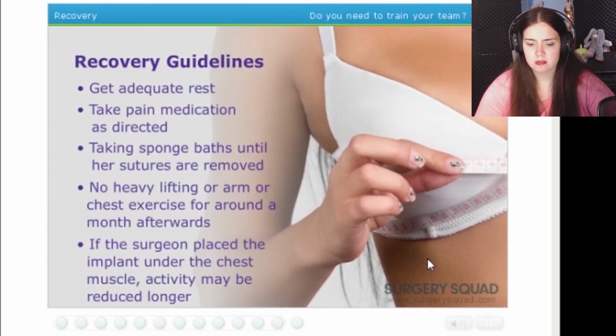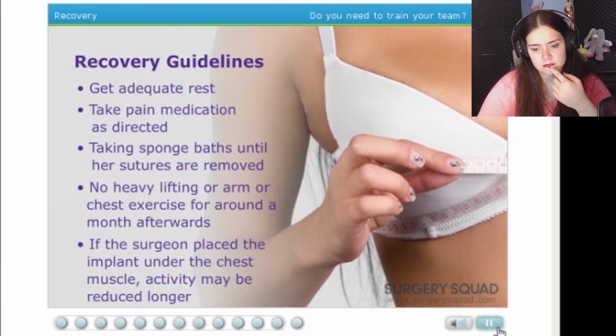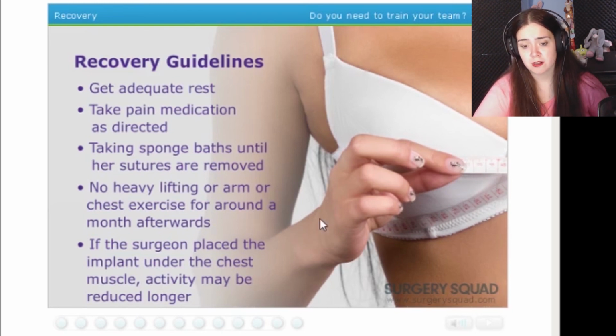When our patient returns home, she needs to ensure that she's following our doctor's recovery guidelines. Be aware that if the implant is placed under the chest muscle, limited activity will last longer. So get adequate rest, take pain medication as directed, take sponge baths until sutures are removed. That would suck. No heavy lifting or arm or chest exercise for around a month afterwards. Right. Also, invest in new bras, because bras are expensive. Especially ones that aren't beige. Anyway.